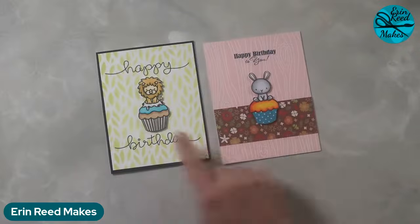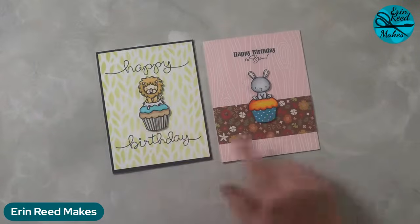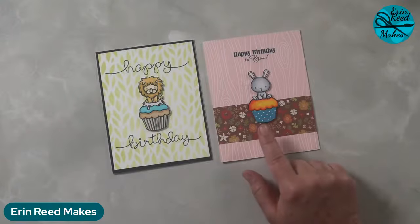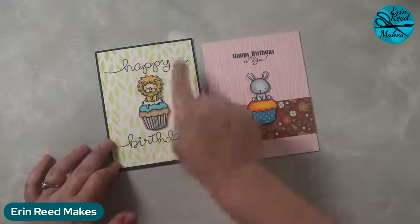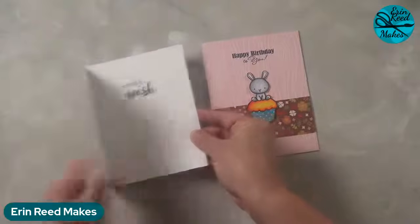Another set of cards she did, which again, they're similar but different, and she had a few various ones. She has this really, really cute stamped image in the center, and this one is of a lion on a cupcake, and this one is of a little bunny on a cupcake, and she made that the focal point. Then what she did behind was a little bit different on every card. Here she's got a stenciled background with some ink with a happy birthday stamped on a black card base. Inside says "Make a Wish."